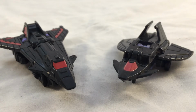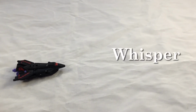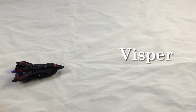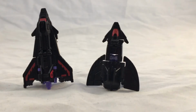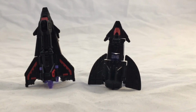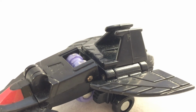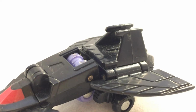Visper is exactly the same, although there have been more liberties taken in comparison to the original design. And yes, he underwent a name change too, from Whisper, but goddammit, Visper sounds so much cooler, so I'ma just call him that. Yes, he's more angular than the original, and as such I find the original a little more unique, but hot damn, the paint is better here. The extra red really makes it pop, whereas the original can seem like a huge black mess of nothingness.